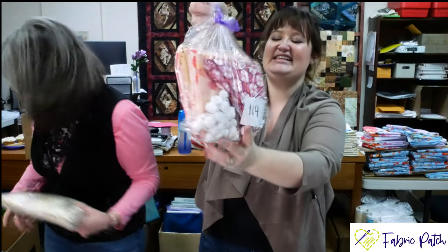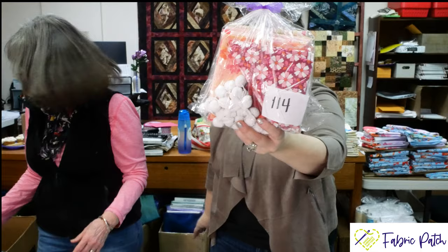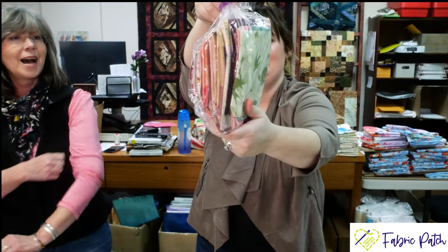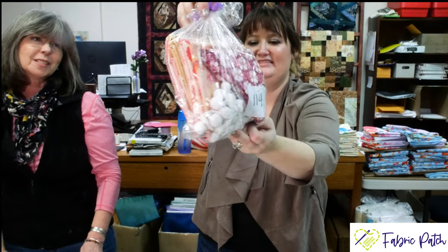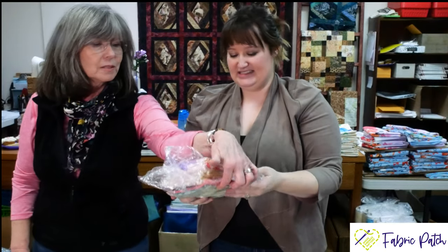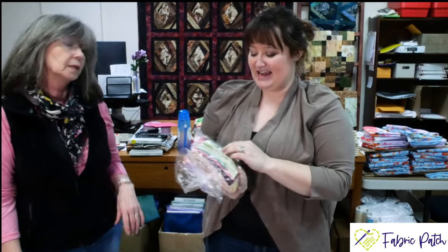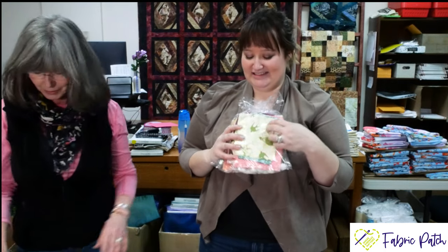Pom-poms. 114. Colors. Really nice, bright, fun colors. And you get some little added fringe in there, just because it always makes it fun. Is that a certain line? I can't remember, but I really... Oh, yeah. Cool. This is an out of print Tula. That's what I thought. Bumblebee, tumble. Oh, I have it. I love it. Cool. So, yeah, a little bit of a green one.